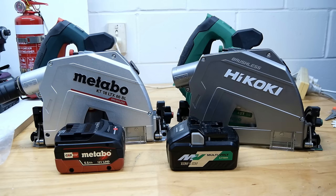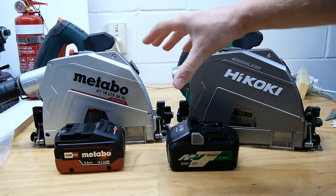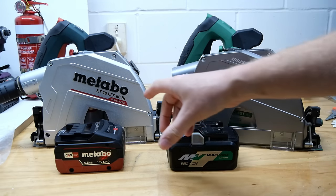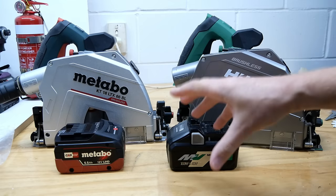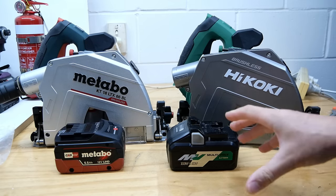G'day possums, on the bench today, as you can see, a couple of plunge saws, the HiKOKI and the Metabo. Before we talk about the tools, let's talk about the names of these tools. Now, Metabo and HiKOKI used to be separate companies, now they are the same. I'll give you a quick rundown on how this all works.